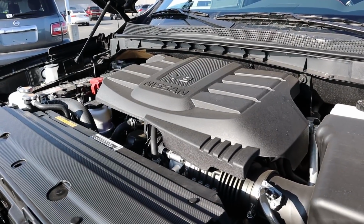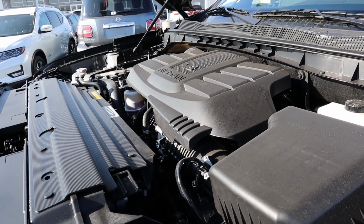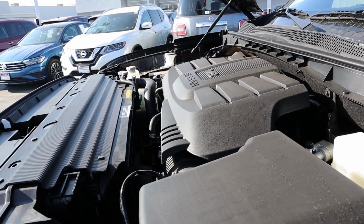Under the hood of the Titan Pro-4X, we have a naturally aspirated 5.6 liter V8 that goes through a 9-speed automatic transmission. Fuel economy is 15 around town and 20 on the highway, with power outputs being 400 horsepower and 413 pound-feet of torque.